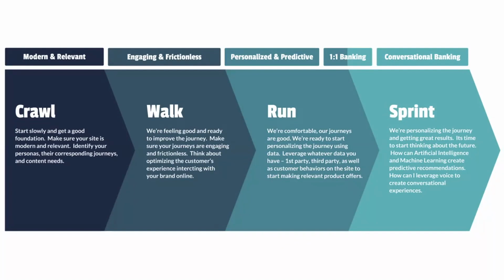Where crawling is, like I said, let's make our site modern and relevant, and then start to look at what types of data we can leverage. Someone comes to our site, all of our customers can easily be put into segments based upon financial cohorts and things like that. We start to personalize on those very, very simple things. After that, we start to look at things like third-party data to personalize on information we might not have about them. Are they on sites like AutoTrader? Are they in the market for a home equity line of credit? Let's leverage the third-party data to do that.